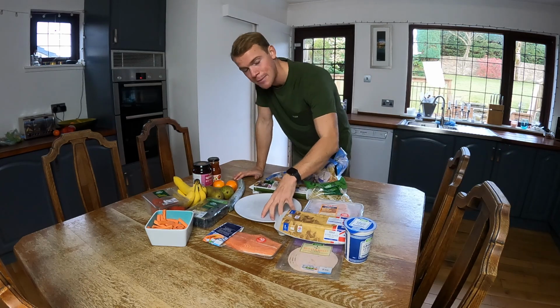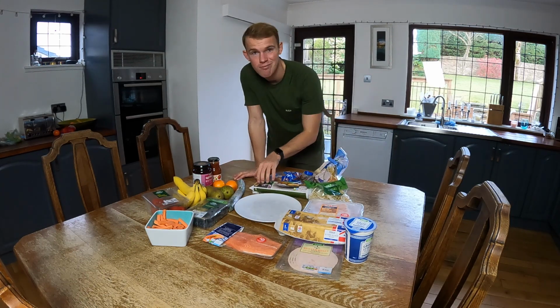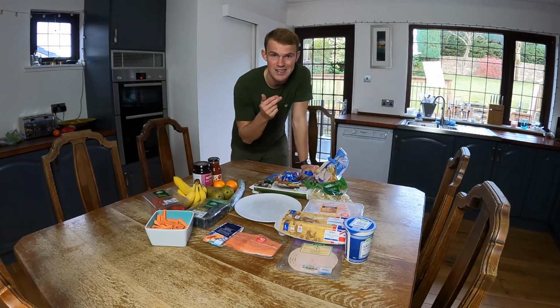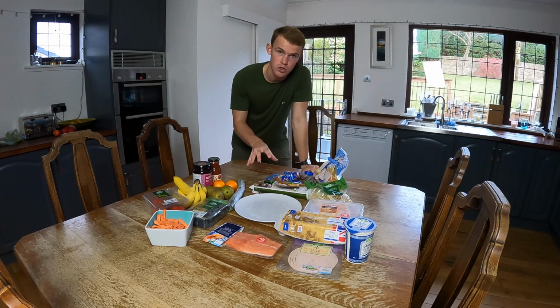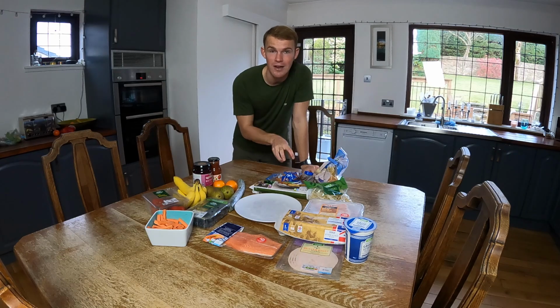That should make up a big part of your plate. For fuel foods, we have noodles, we have some bread and a baguette here, some garlic bread, some spaghetti, some bagel thins, and some oats. Again, all really good sources. You could also have potatoes and sweet potatoes on here. They're essential, but I don't have any in the house.